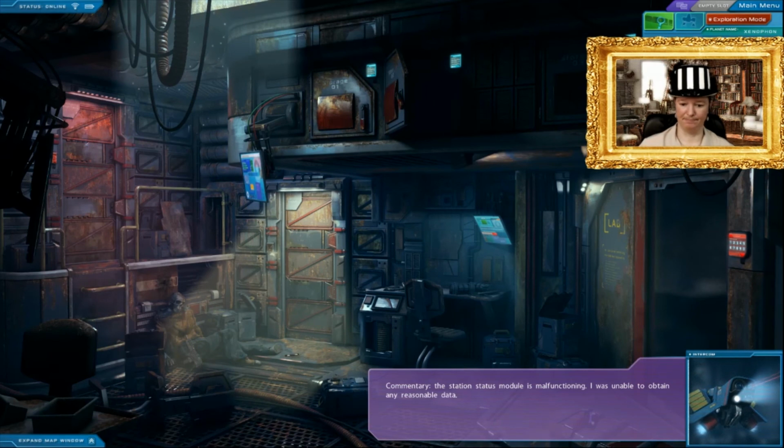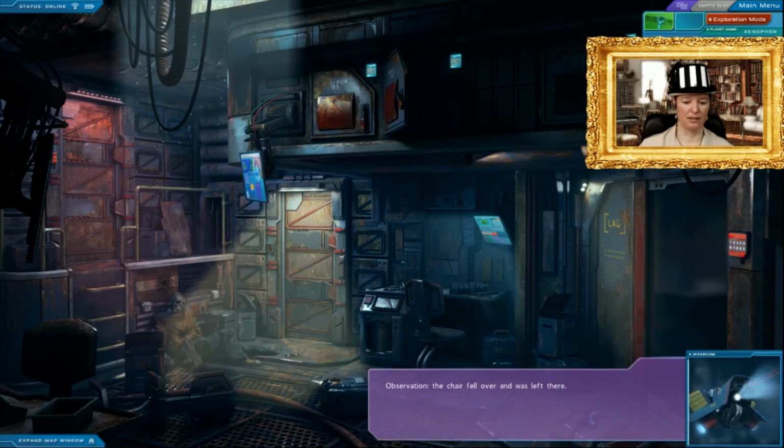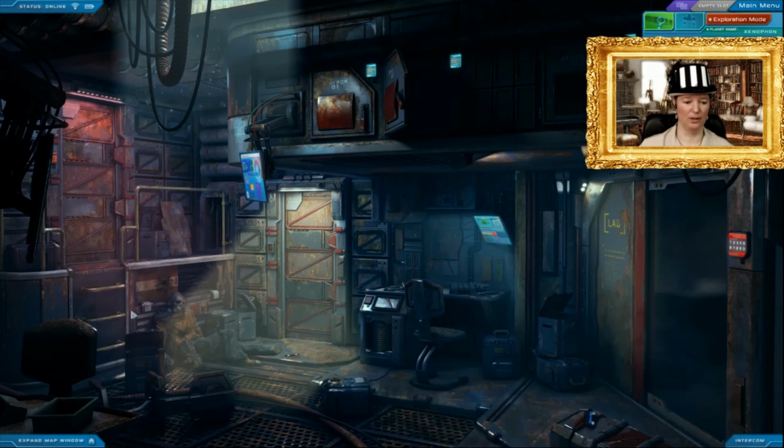Station status screen. Commentary. The station status module is malfunctioning. I was unable to obtain any reasonable data. Another chair. Observation. The chair fell over and was left there. Analysis. Either there was a fight, or someone tried to exit the room in haste. Ooh. Fight.